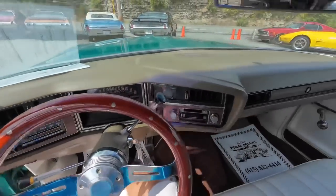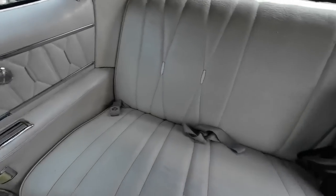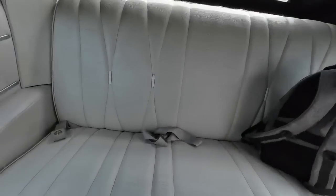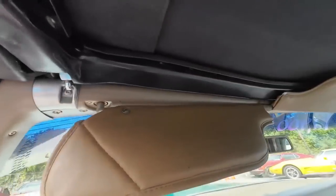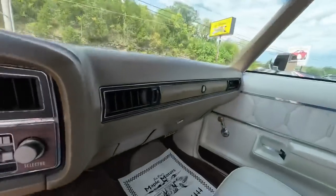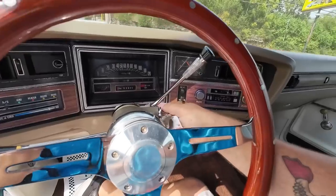Looking around the interior. She's clean, guys. I like how they dressed up the door panels back then. The seats, they always got good designs. Interior on this one is nice. They got the tan visors, tan dash. Let's go ahead and start it up.